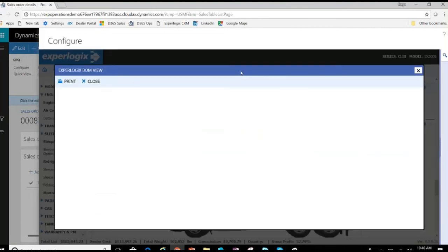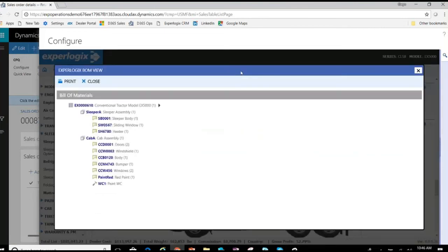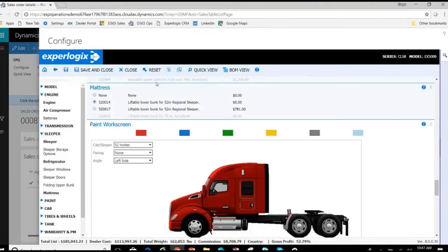All in all, behind the scenes, Experlogix is creating a bill of material. And so what's happened is, based on all of the different configurations that have been done, Experlogix is saying, okay, to make this truck, because we're going to have to push this through to manufacturing, it's going to require a sleeper assembly with some components associated with that. It's got a cab assembly with some different components. We're going to paint it red. And so everything is in here exactly as we need it.